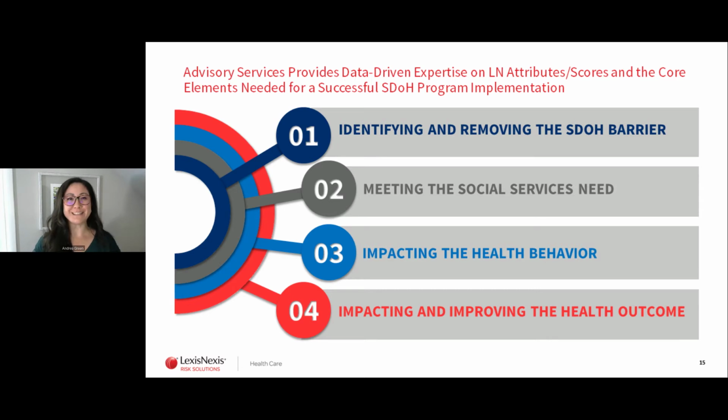Thank you. So LexisNexis also has advisory services offerings aside from just the data that we provide, which makes us really unique in the SDoH world, the data world. Because not only do we have the data, but we have the knowledge and the expertise to assist organizations in combing through that massive amount of data that we provide and forming those actionable next steps. Our advisory services partners partner with our clients to provide expert consultation, using LN data to be proactive to the needs of the individuals or the communities. So we can help healthcare organizations form a comprehensive, multi-pronged approach to addressing SDoH barriers to meet the social services need that can impact the health behavior and then ultimately improve the health outcome of the patients.